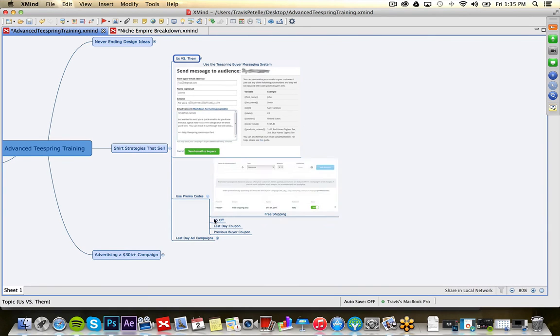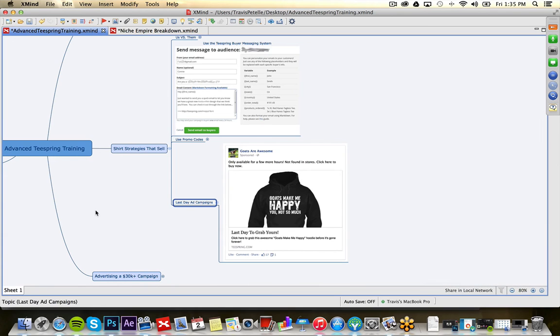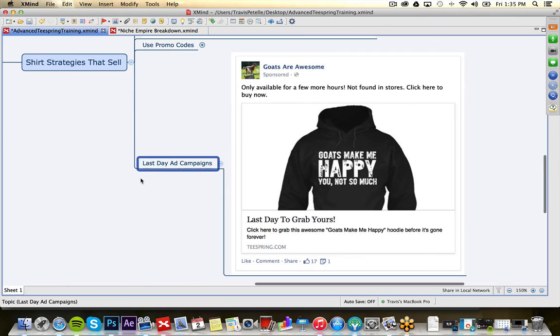And then lastly, we have last day campaigns. You want to hit the last day. It's a little different on the last day because it's their last chance to grab the shirt. So you want to let them know that, and that it's only a few hours left. Go buy this now. Definitely always use last day ad campaigns for all your shirts. It works really well.